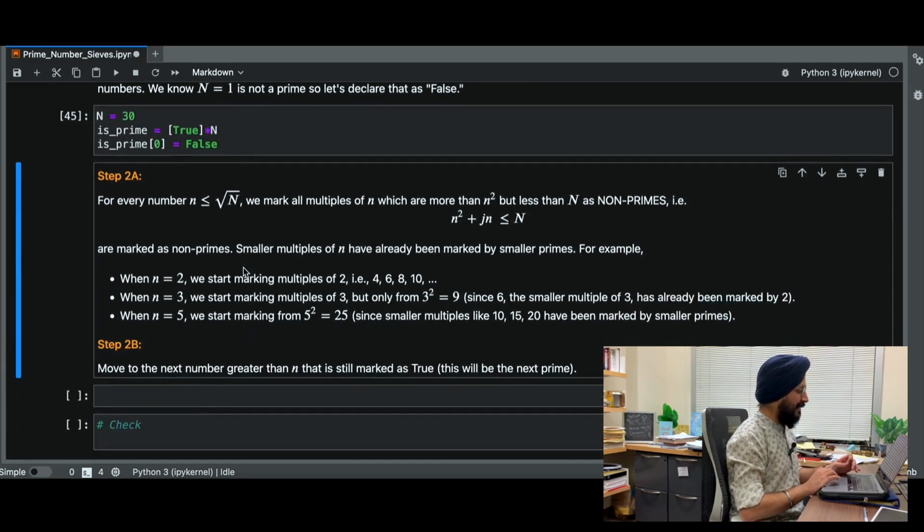Next step, what I need to do is go over every single integer n less than square root n, and then mark all multiples of n which are more than n squared to be non-primes. And again, why am I starting from n squared in my marking? Think about this. When n is 2, we start marking multiples of 2, so like 4, 6, 8, 10, so on and so forth. When n is 3, we start marking multiples of 3, but from 3 squared, which is 9, since 6, for example, has already been marked by the prime number 2. For n equals 5, we start from 25, since every other smaller multiple, 10, 15, 20, has already been marked by smaller primes. So let's get started with this.